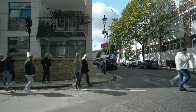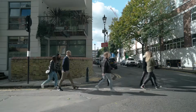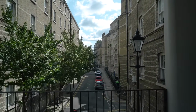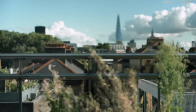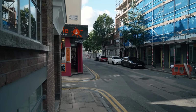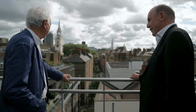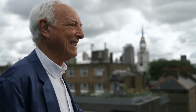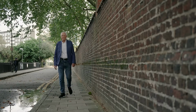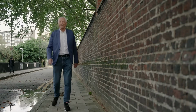Architecture never stands still. Architecture moves forward with people's new requirements, their particular requirements at the time, and using the latest technology, and it's always been like that. I'm very keen on the idea of pushing the technology.